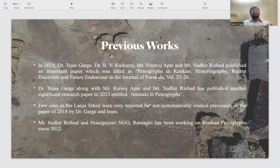So few sites in Lanja Tehsil were only reported but not systematically studied previously in the paper of 2018 by Dr. Garge and team. Mr. Sudhir Risbud and the Nisargayatri NGO, along with Dr. Surendra Thakur Desai and Mr. Dhananjay Marathe, have been working enormously in Ratnagiri to create awareness to preserve all these petroglyphs in Konkan.